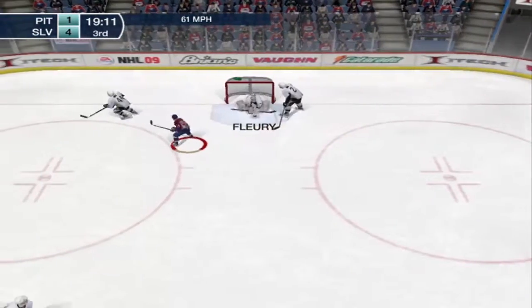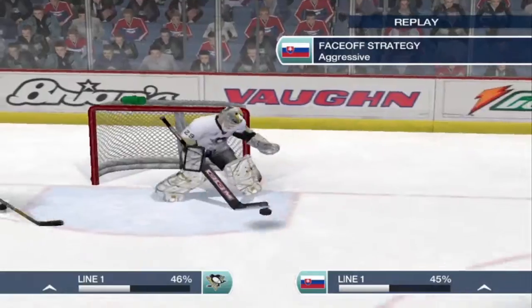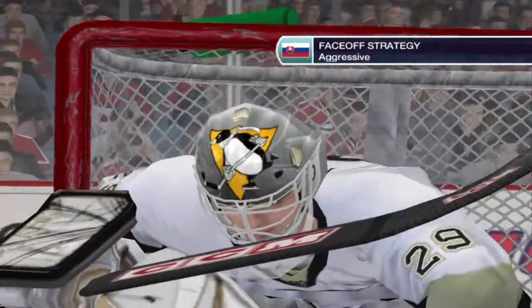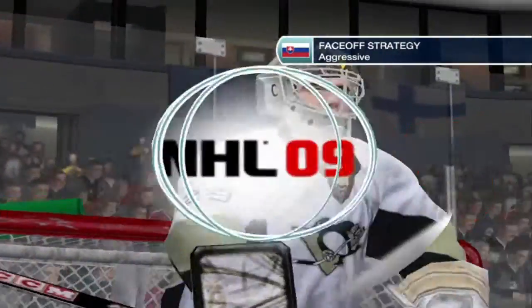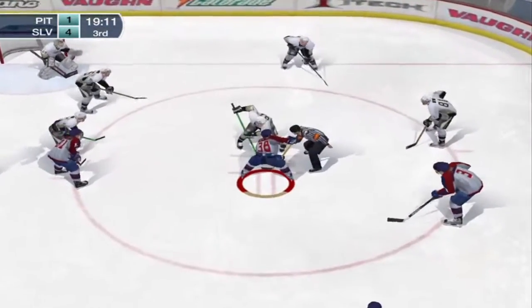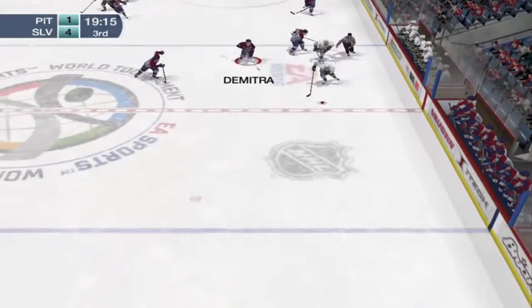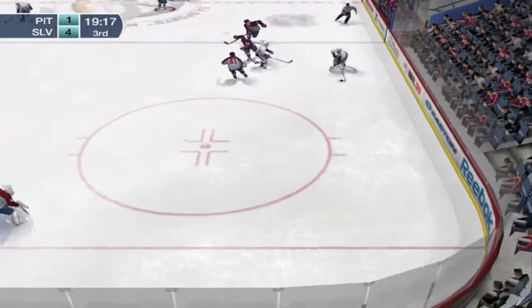Quickly another shot. Fleury covers up. The shooter unleashed the backhand and the goalie stopped him point blank. He slammed the door on him that time. About to drop the puck. Face off won by Crosby. Under a minute to go in the third.